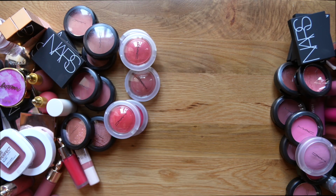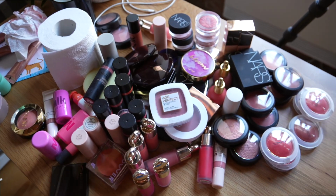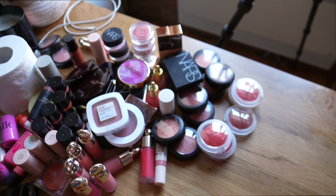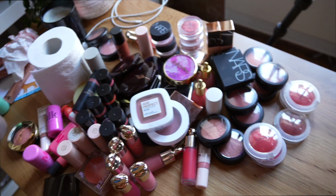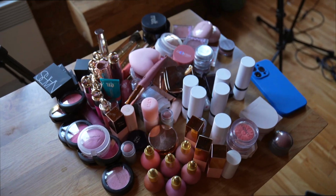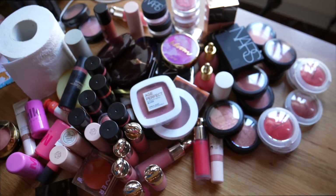Okay, now it's time to show you the results. So here's the pile of all the blushes that I'm gonna be keeping. There's still a lot here, and as I reorganize it, I might even cut it down a little bit more, we'll see. And then these are all the blushes that we are gonna be getting rid of. Now it's time to reorganize everything.